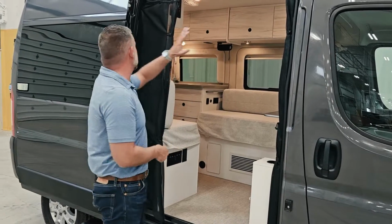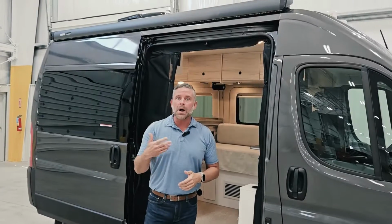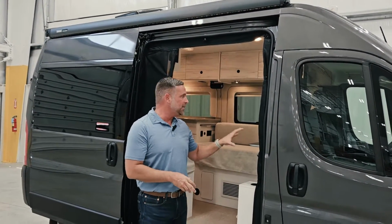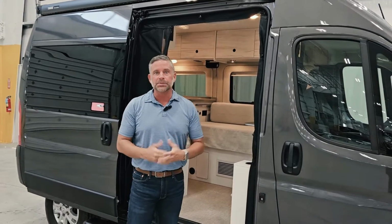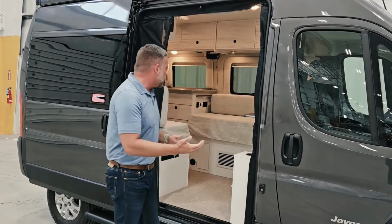We do have a full-length awning on this side of the van. And then on the roof, we will option solar. So you can option 200 watts of solar. On this unit, that is the only option that exists. Do I want solar or do I not? Everything you're going to see is standard. So we'll go around to the back.